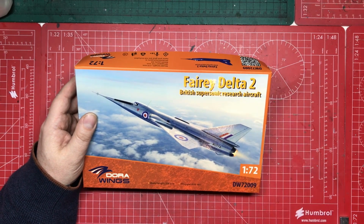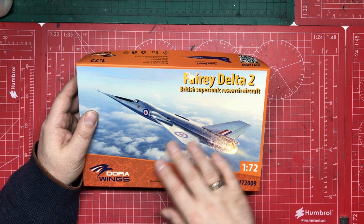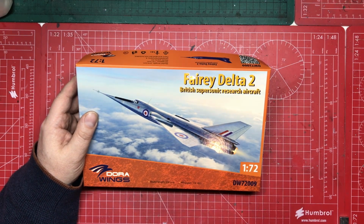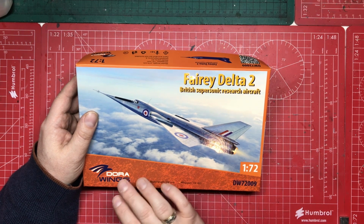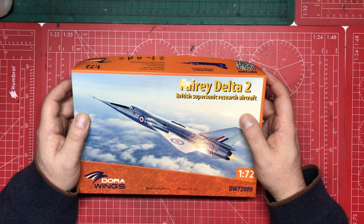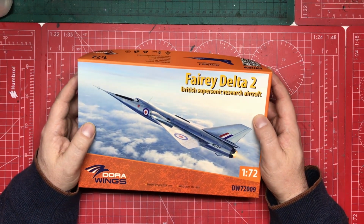Now, previously, when I've reviewed Dora Wings kits, I've been a little bit disappointed, so I'm hoping this one's going to be a little bit better. And when I say disappointed, it's been with the instructions, notably that there's no paint instructions. So we will see how we get on.